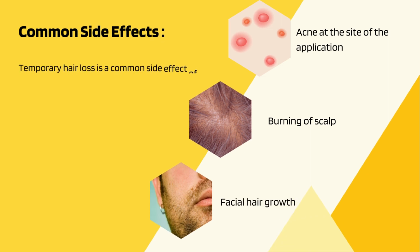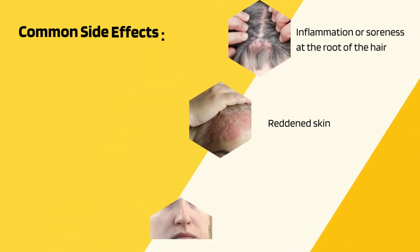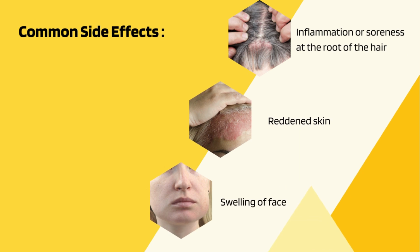Common side effects. Temporary hair loss is a common side effect of minoxidil treatment, a process referred to as shedding. Acne at the site of the application. Burning of scalp. Facial hair growth. Inflammation or soreness at the root of the hair. Red-stained skin. Swelling of face.